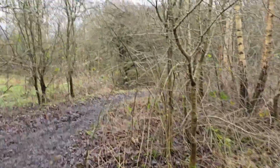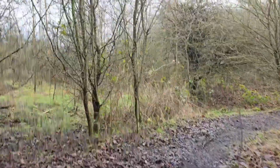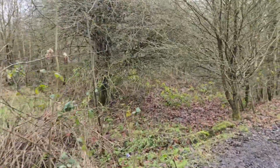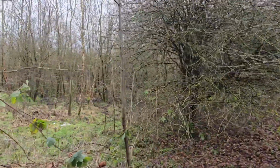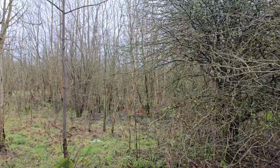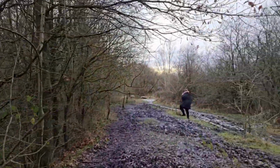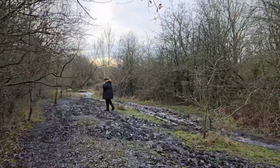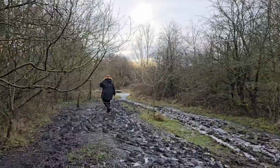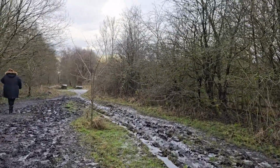So this area here to the left hand side, up here, I think it's, yeah, up here somewhere on the left hand side, that is the exact location of where the engine sheds were, behind there. And yeah, there's quite possibly something in the ground, but I'm not going up there. What I will tell you is I'm going to try and find, there's an art sculpture somewhere around here. Now that would be interesting if I could find that. That would be really cool.